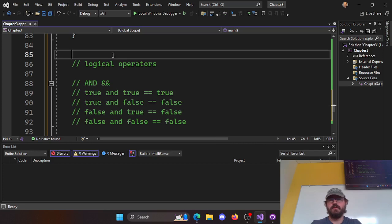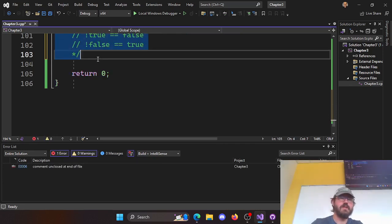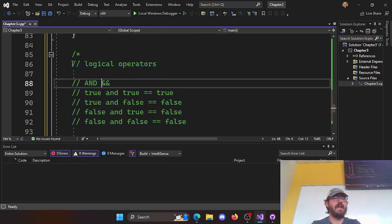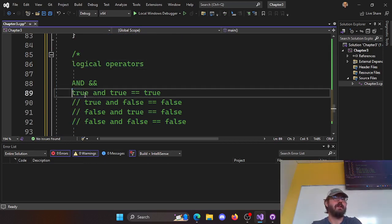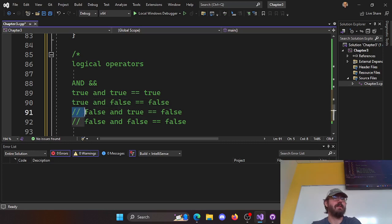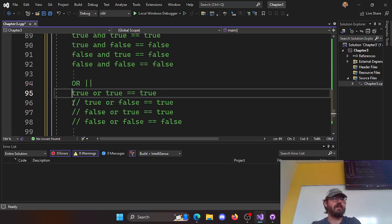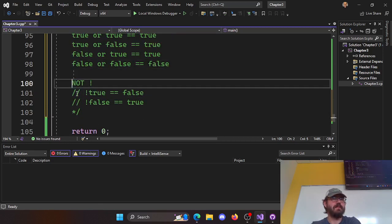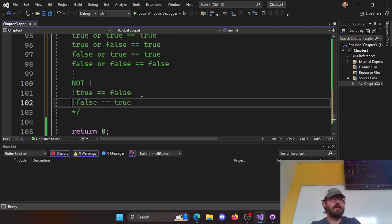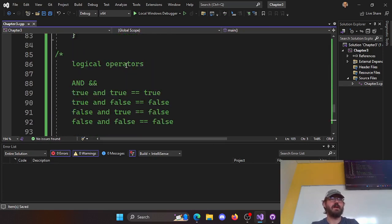Now I should have showed you because I did way more work than I need to. If you do /* and then */ you get a comment block. It says everything in here is going to be commented out. You don't need to do individual lines, which is kind of nice. That would save a little bit of typing. It's probably a little nicer here. It's just telling C++, hey, ignore everything until you get to the end of the next one. Let's untab that one maybe. These are our logical operators.